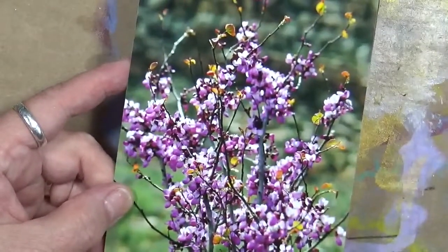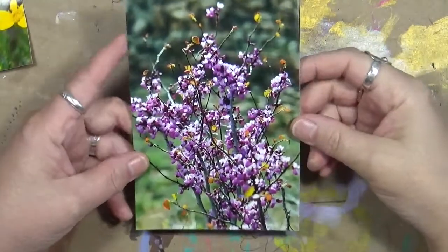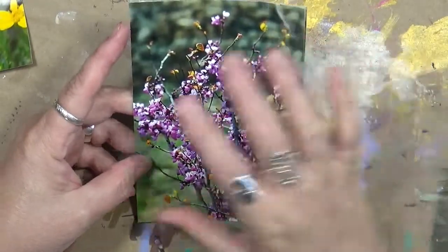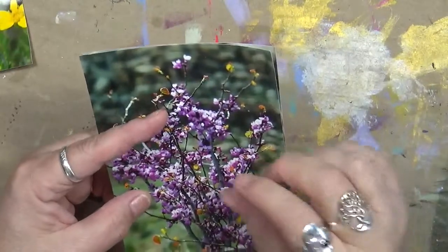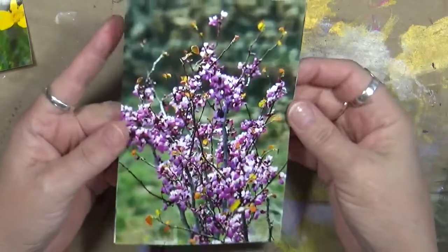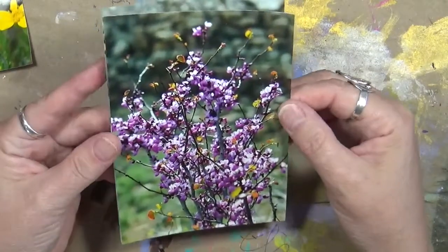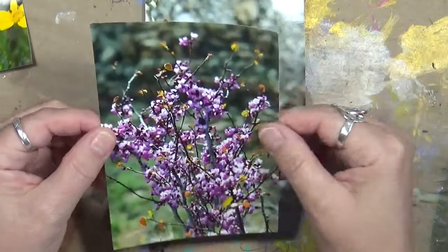Let me back up a little bit. This was just actually one of our trees out front, and if you guys look at this, this is not in focus, but I love the look that it gives. It gives almost a natural look to it to me. And I really like it.